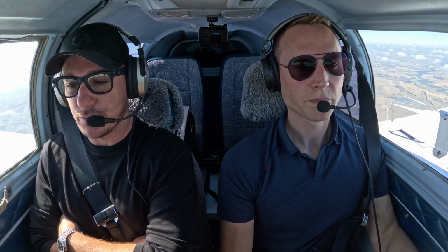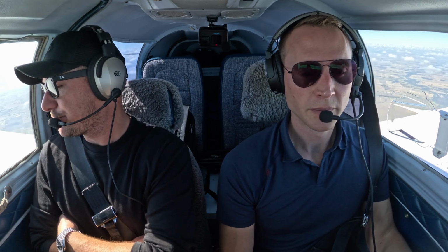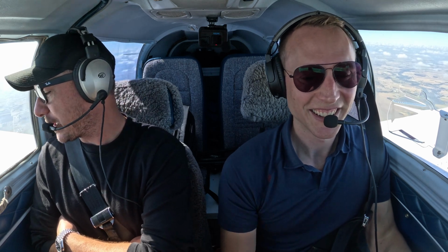And then I found this one here actually locally, which was nice, and it has 200 horsepower, which most of them are either 160 or 180. So right, it helps. And the guy's an A&P as well, so he took really good care of it. Oh, cool. Yeah, I have the logbooks all the way back to 1975. It's pretty neat. I'll take you flying in it.